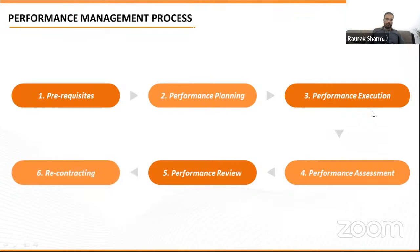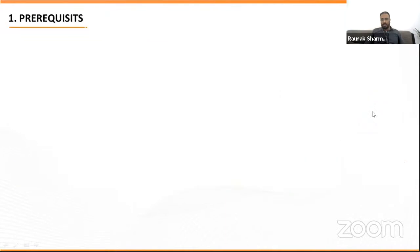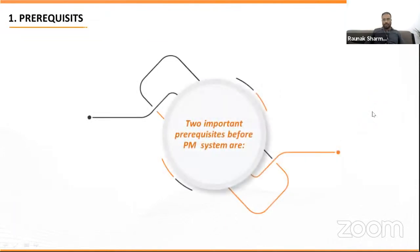Once the performance has been reviewed, the whole review report is going to be given to the employee, and then they will have a renewed contract. From the next year onwards, we expect you to perform in these areas. So we now have a new contract, although it may be verbal in nature, we have got a new agreement. So let us see what the prerequisites are.